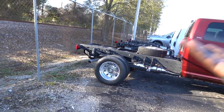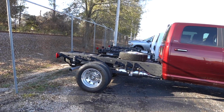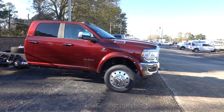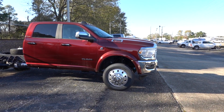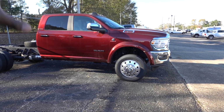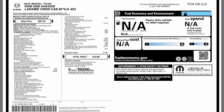But most people don't even use those, because when they put a bed on it, they probably get in the way. But let's go ahead and take a look at the window sticker, and then I'm going to see if I could build one of these online for you so you can get a good price comparison. And I'll show you some of the options that I would pick for this crew cab. So here's the window sticker of the truck we just reviewed.